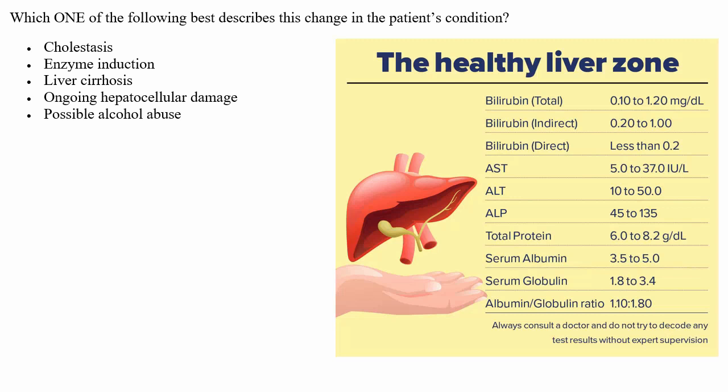Enzyme induction refers to the process by which certain drugs or toxins can increase the activity of liver enzymes. Previously, we talked about how carbamazepine has this effect. It increases enzyme induction, and that's why it increases the metabolism of estrogen and progesterone, and why it interferes with contraception.